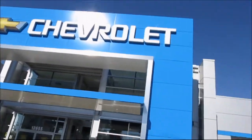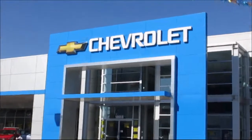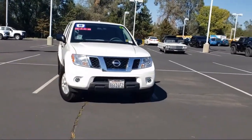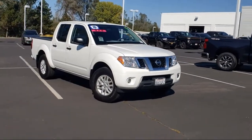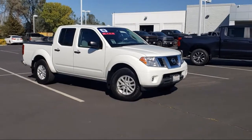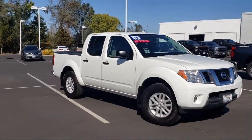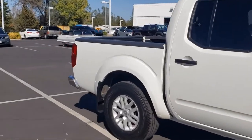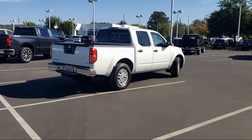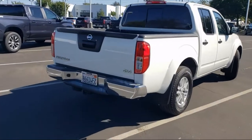When it comes to pre-owned cars, trucks, and SUVs, the best place to buy is here at Folsom Chevrolet. And here's another example of a great Folsom Chevy vehicle, and comes equipped with keyless entry, Sirius XM satellite radio, trailer hitch package, air conditioning, speed sensing steering, steering wheel controls, alloy wheels, electronic stability control, AM/FM CD player with 6-speaker audio system, tire pressure monitoring system, and has less than 65,000 miles on the odometer.